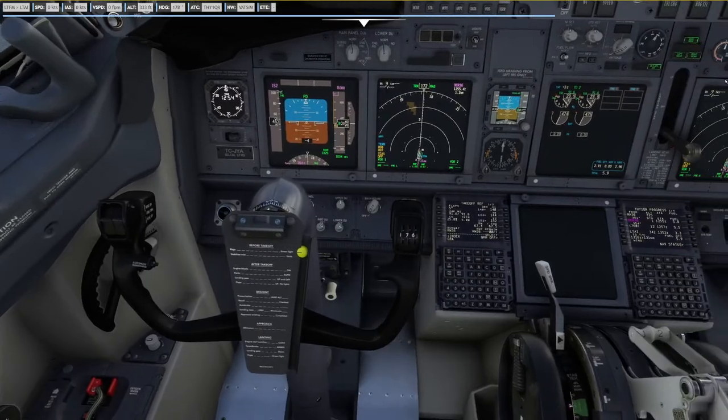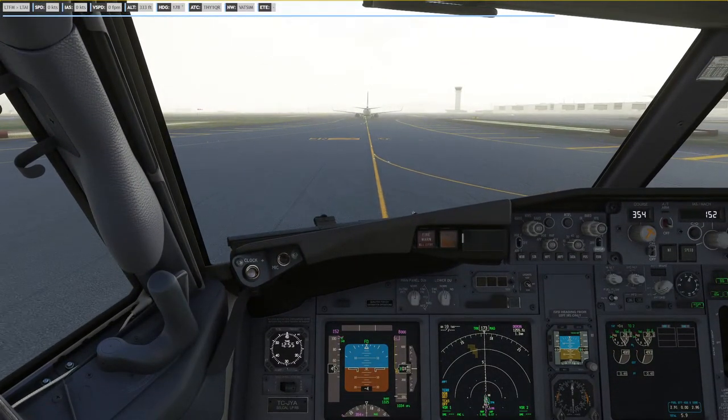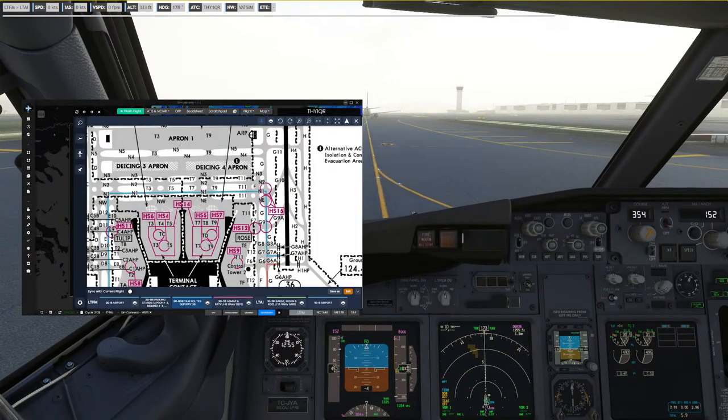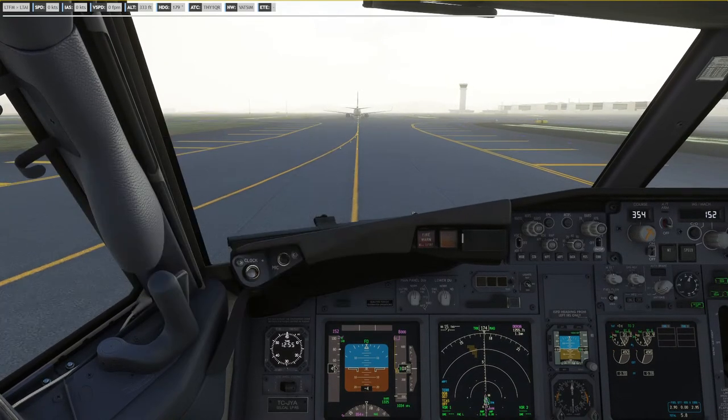So let's see, ATC gave us holding point Golf 8 Alpha. Let's have a quick look into the chart to see where that is. And Golf 8 Alpha is the first, it seems. So we're just passing that first holding point here, so we take the first of those three runway intersections there.